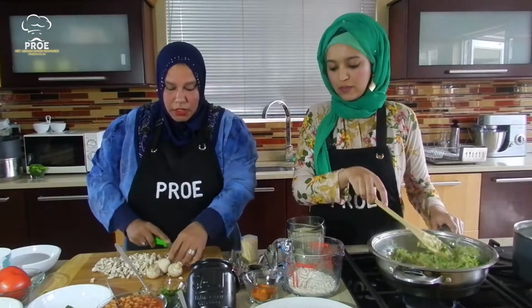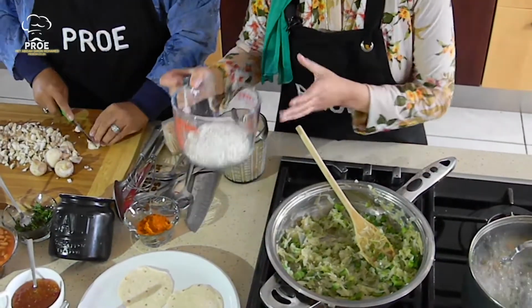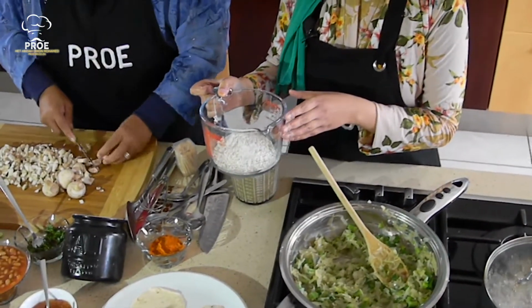A garlic sauce. Garlic sauce. This is ready-made sauce you get in a packet. You can just add it with milk.